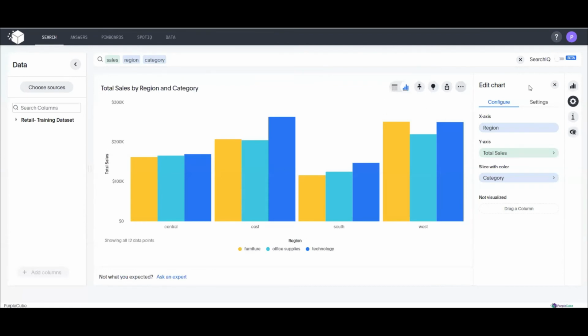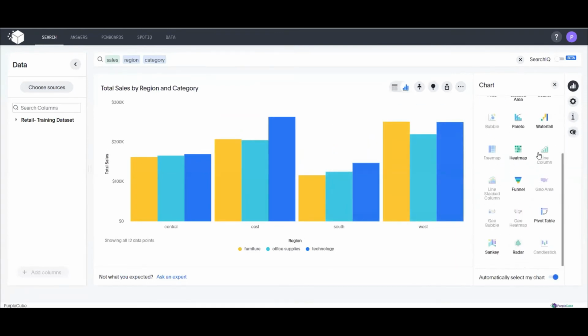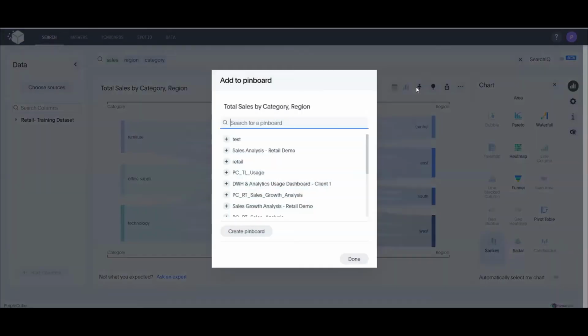So I can go and select this chart picker. Based on the dimension and measure, it will show some options and it highlights those things. I want it as a Sankey chart. I want to see the flow for different regions across categories. So I will select this, and I have a Sankey chart available and I'm happy with it. So I will go ahead and plug it to the existing dashboard.